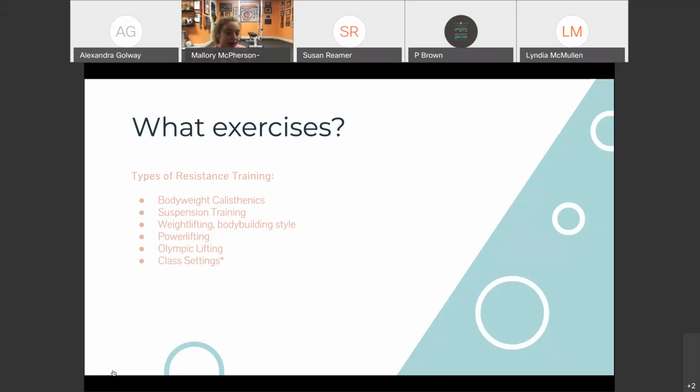And a lot of that can come from class settings. If you're new to learning the mechanics and stuff like that, you can have different class settings where there's resistance training, like Body Pump, for example, basic. I teach a strength at home class. That one would be that. Pilates, lots of different things you can do in a class, basically.